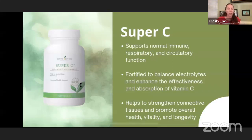So the benefits of Super C: immune support, respiratory support, just overall wellness. Again, antioxidants that can help, of course, with vitality and longevity. That's the whole point of antioxidants. It supports eye health and vision, and promotes the formation of collagen. Super C is infused with citrus essential oils. Those are high in D-limonene, which is a powerful antioxidant as well. You can just look up the benefits of D-limonene.